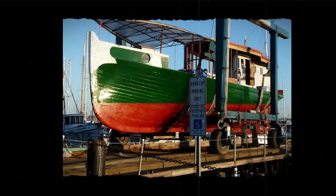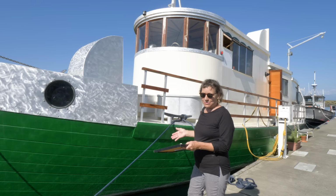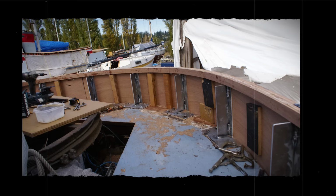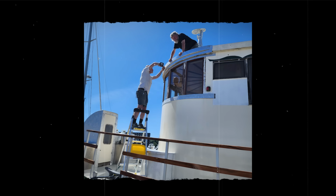So when we got her, we realized soon that we were going to be taking down the mast, and that's when we started converting her to what she is now. We had to redo the front of the vessel because from the last owners, the wood was starting to get very rotted, and we said, rather than redo it in wood, let's redo it in marine aluminum.